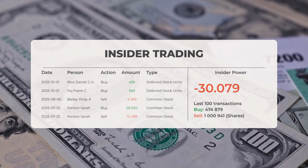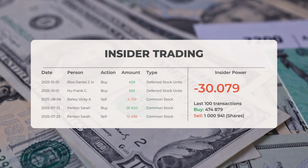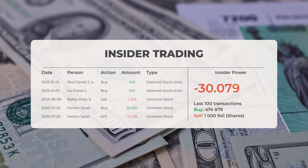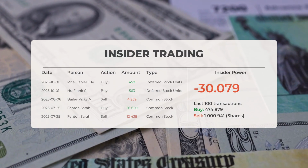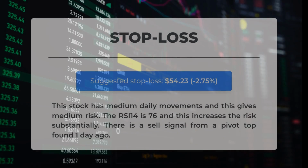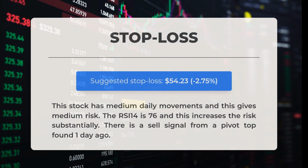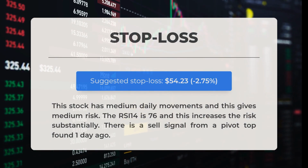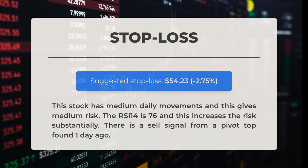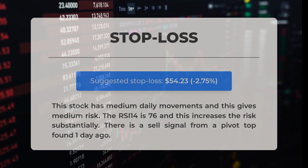Analyzing the 100 most recent insider trades, we find that the insider power is negative, with a ratio of negative 30.079. In total, insiders purchased 474,879 shares and sold 1,001,941 shares in these last 100 trades. Our recommended stop loss is set at $54.23, reflecting a decline of 2.75%. This stock exhibits medium daily movements, indicating a medium level of risk. The 14-day relative strength index stands at 76, which significantly heightens the risk. Additionally, there is a sell signal stemming from a pivot top identified 1 day ago.